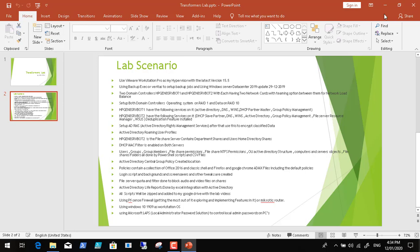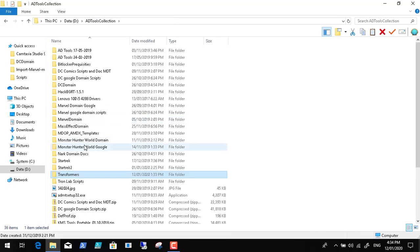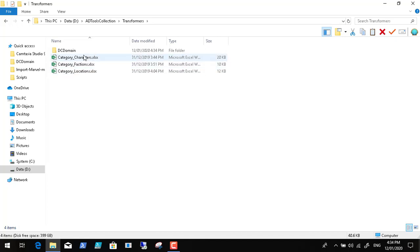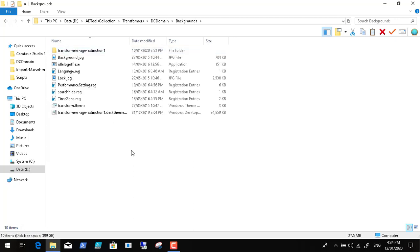Okay, this is the lab. First of all, we will have this folder. We will work on all of the lab in this folder. This folder contains all the scripts we will use in this lab. For example, I will discuss the first one. It is the background. It contains the background we'll use.